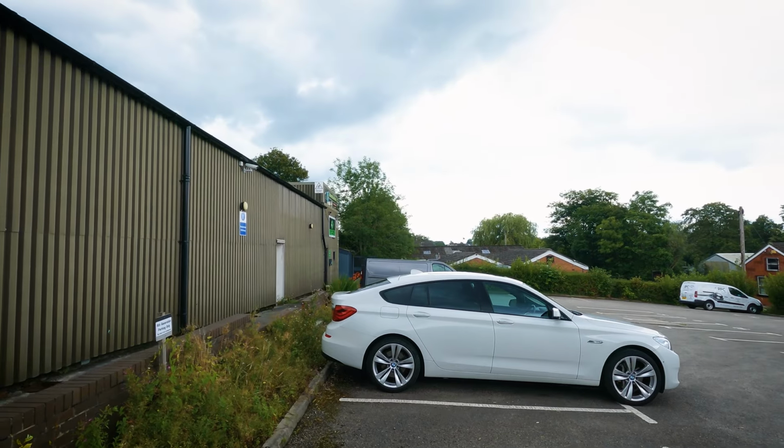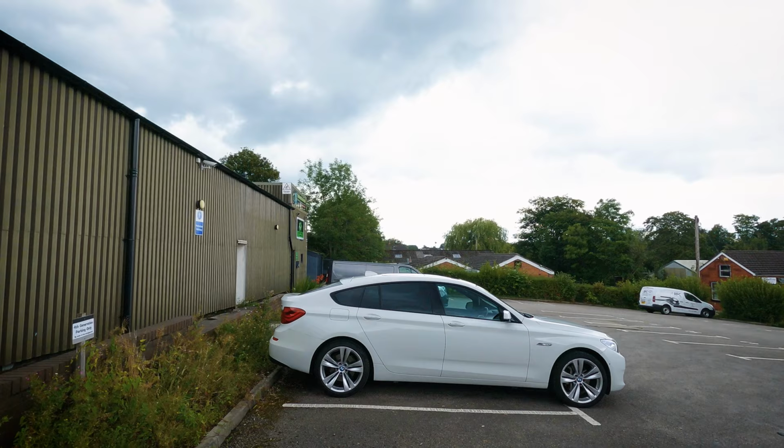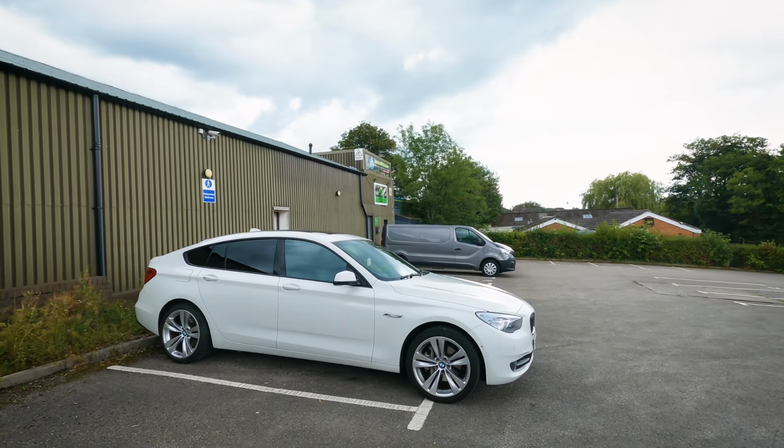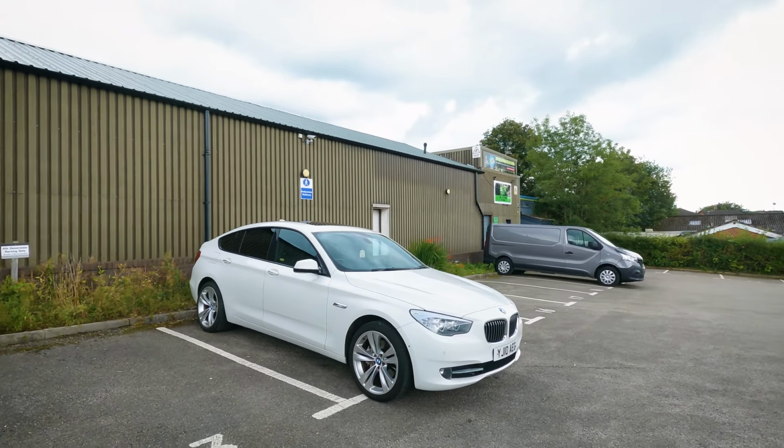Quite an interesting shape, isn't it? I never liked these when they came out, but they have grown on me over the years. I think in white with privacy glass, it doesn't look as ungainly as it does in some colours.